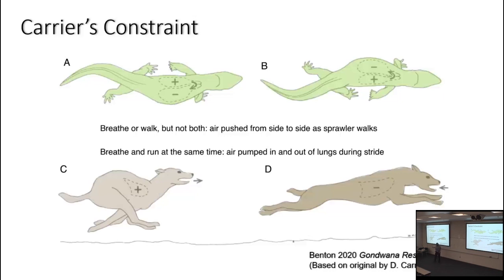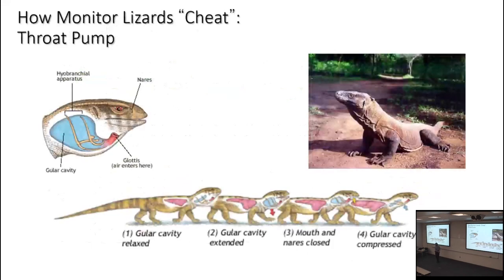So here we see a lizard up top that is subject to Carrier's constraint, and a dog below that can run and breathe at the same time, and therefore is capable of using aerobic respiration while moving, as opposed to this poor lizard, which has to do anaerobic respiration while moving.